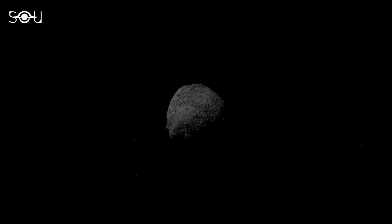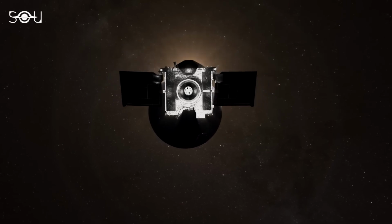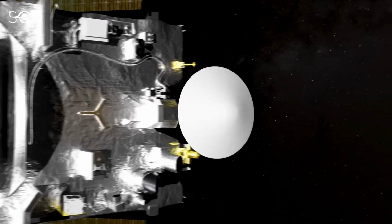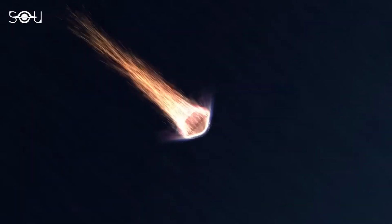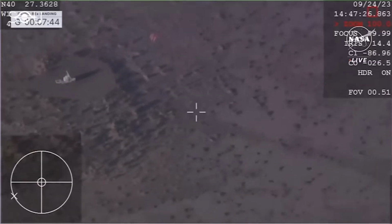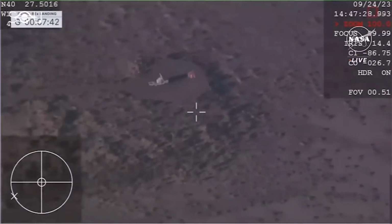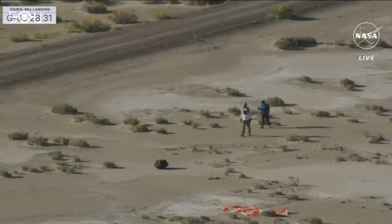After almost 2.5 years, on 24 September 2023, the spacecraft reached Earth's vicinity and released the capsule containing the asteroid sample. The capsule entered our planet's atmosphere at a speed of 12 kilometers per second and deployed a parachute to slow down its descent. The capsule landed safely at the Utah Test and Training Range, where it was recovered by NASA personnel.